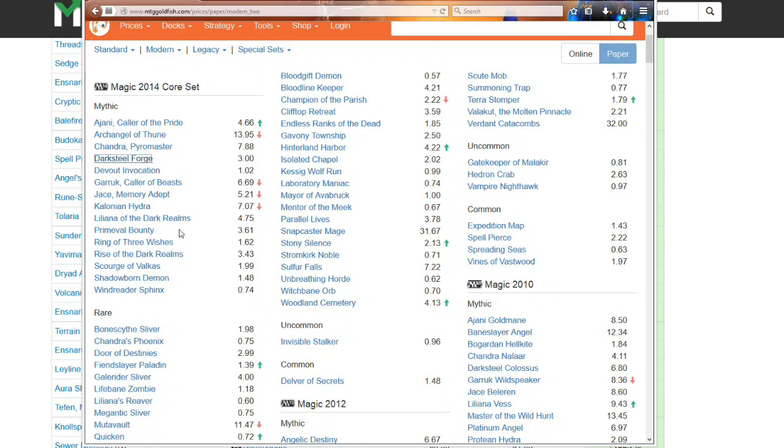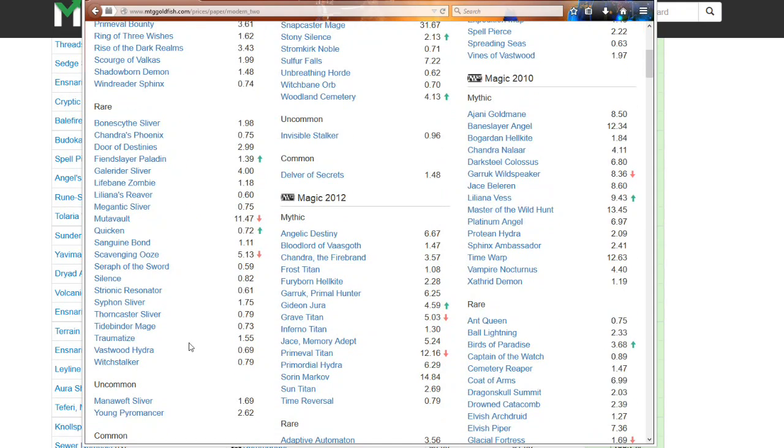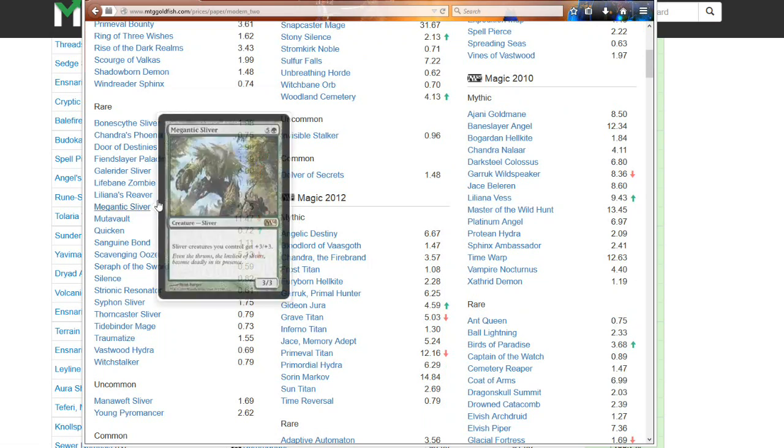So M14, there's a lot of, and I like Mythics. I think we have a little bit longer to wait on rares. Mythics are going to spike in casual formats before the rares do. These are going to be a year or two behind.